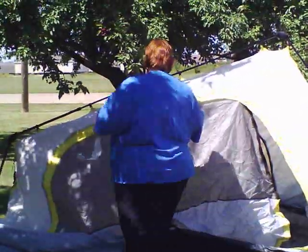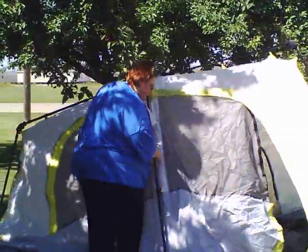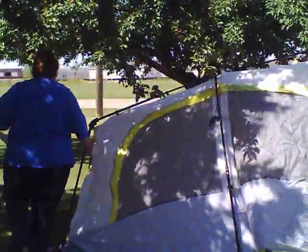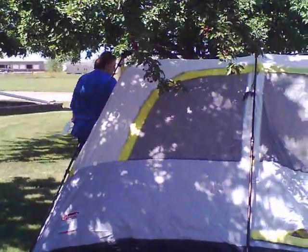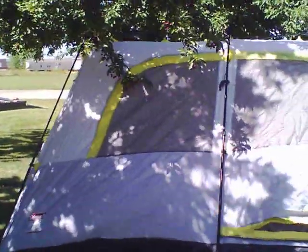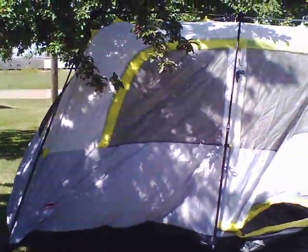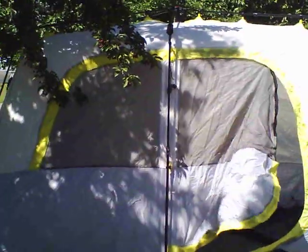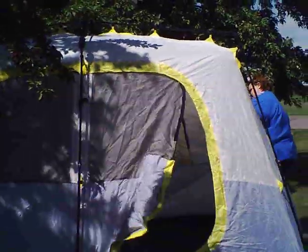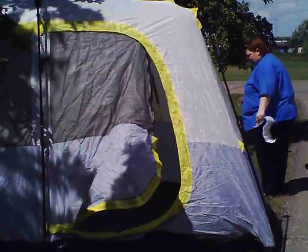Oh, it goes higher. Sorry, I'm running into your tree. That's all right. She's going to sleep out here tonight in it. No, I'm not. I've lost her. She's on the other side of the tent. A good swift wind comes along and the whole tent flies off into Neverland. And around she goes. And it's up. I'll be doggone. How about that? This needs to be staked.